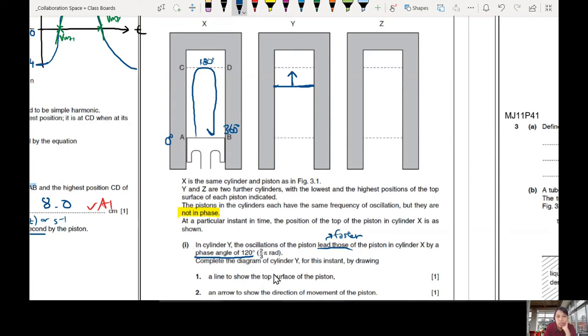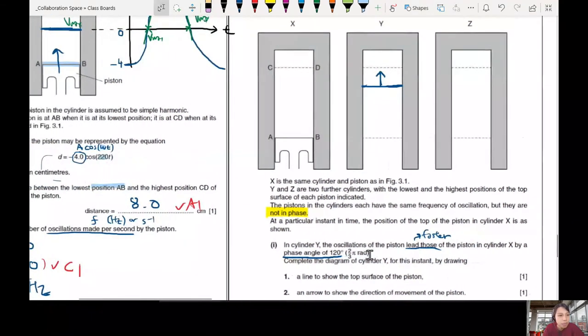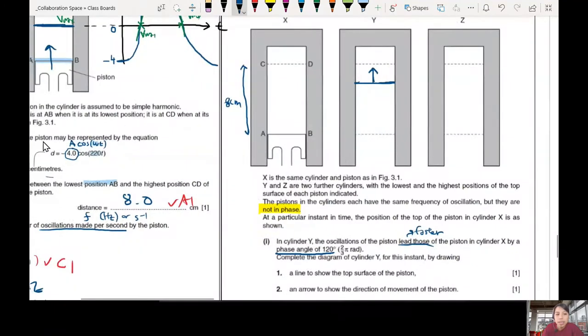But there's one thing that we need to be careful here. In the actual exam paper, we need to actually measure, use our ruler, measure, and draw at the exact position, how many cm up and down. But we cannot measure now on the screen. So what I'm going to do is, I'm going to use the equation to help us out here. The previous equation, d equals negative 4 cos 220t. We know this whole length of the piston is 8 cm. Can we find the d for the second one? This negative 4 cos 220t is for the first one. So this one is d equals negative 4 cos 220t plus the phase angle.